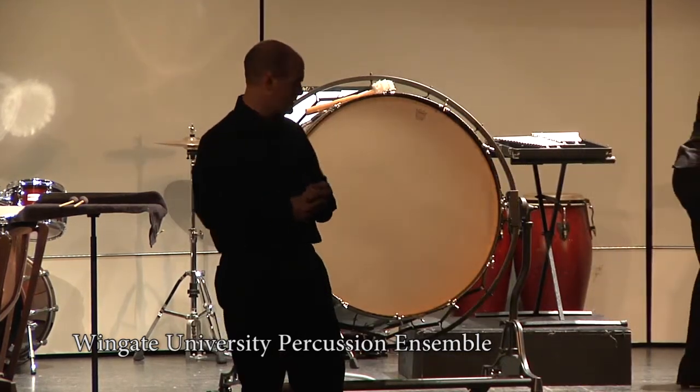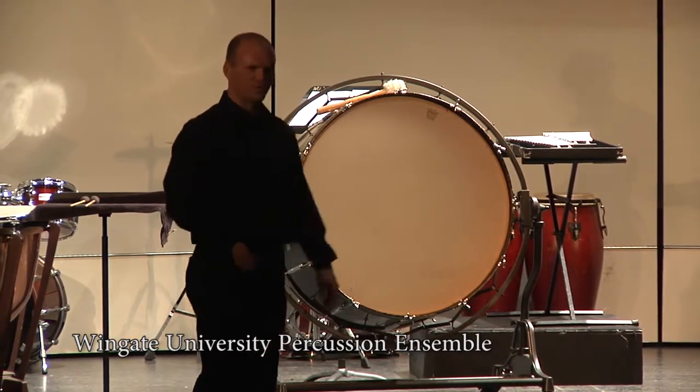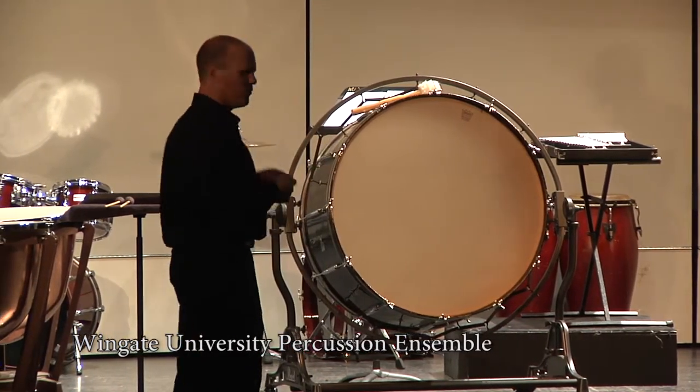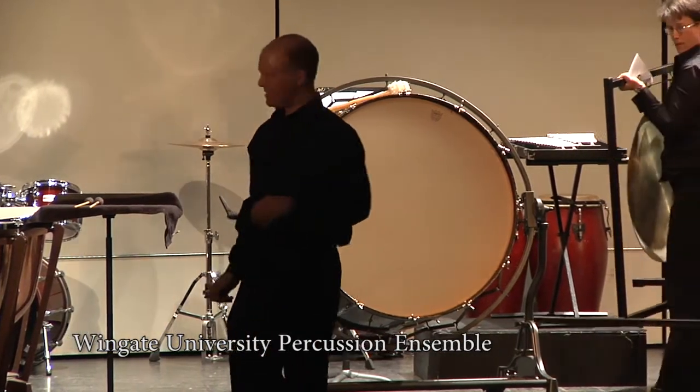So I arranged this, and we're doing a scaled down version for six performers. So this is Carol of the Bells. We may need a minute or two to get everything set up.